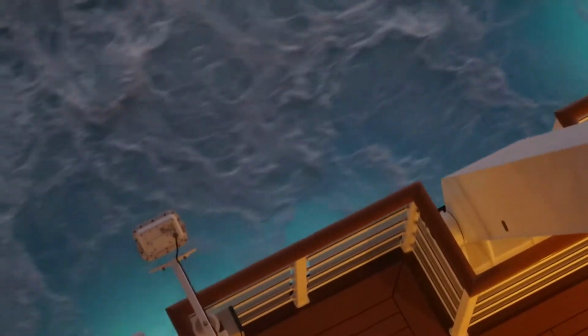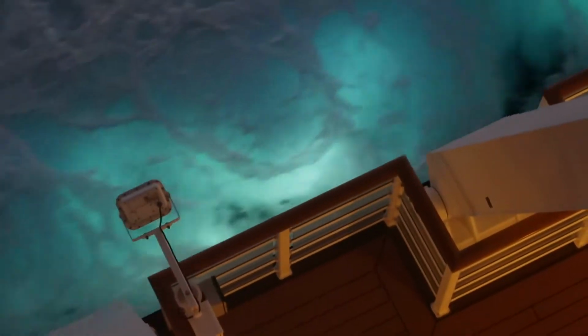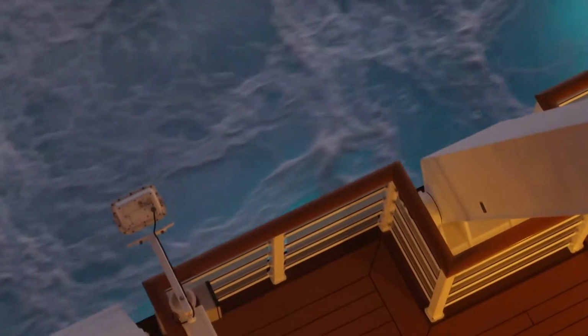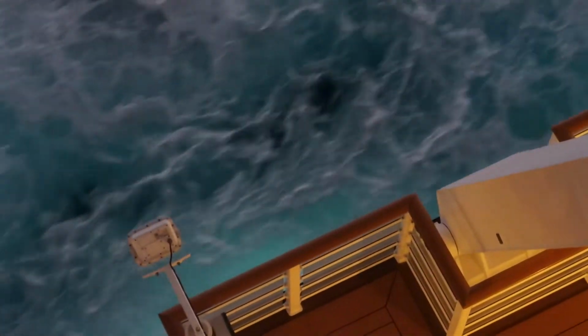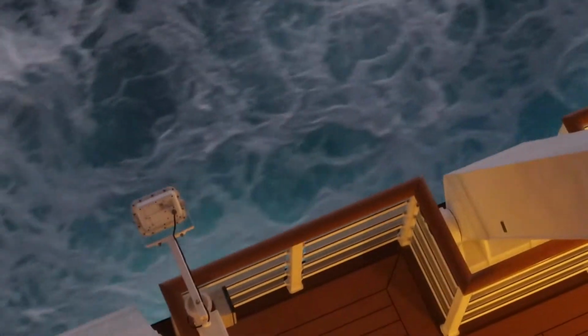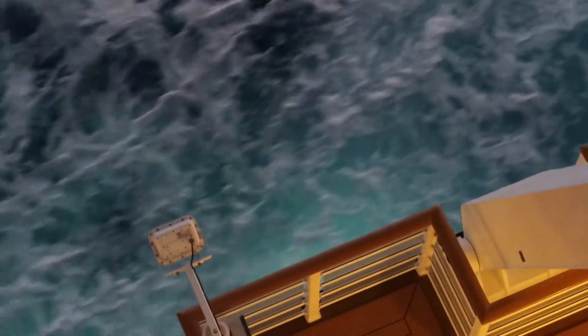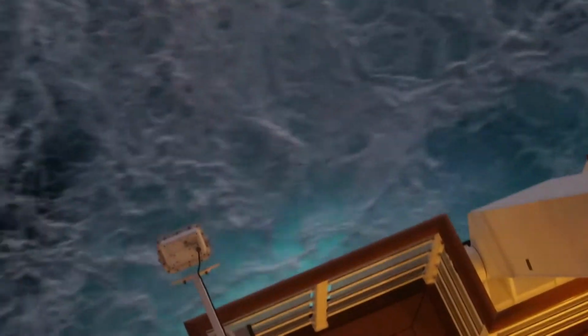Looking directly down from our veranda, there's lights under the water from our cruise ship, and it just looks like it's electrified under the rolling waves. It's kind of a neat effect.